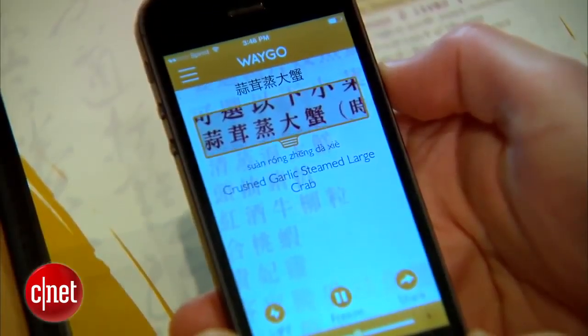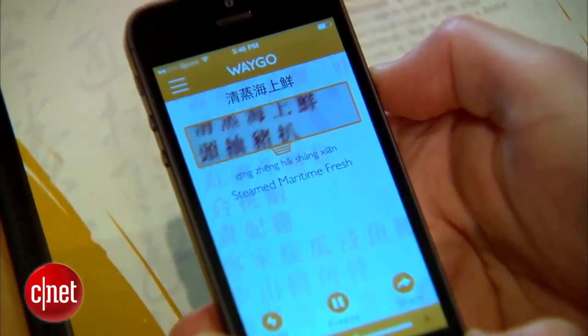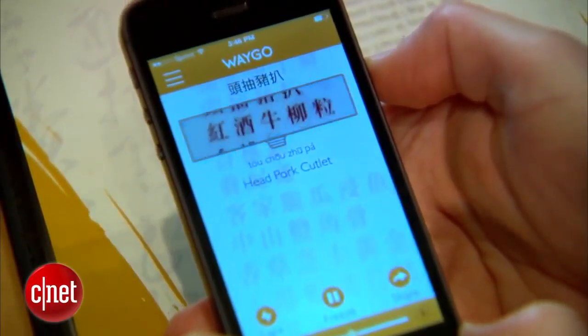All right, so Weigo, here's what I like about it. The dictionary is built into the app and it doesn't have to access the internet in order to do the translation. That's pretty critical. That means if you're in a restaurant that doesn't have good reception, you're still gonna be able to do the translation.